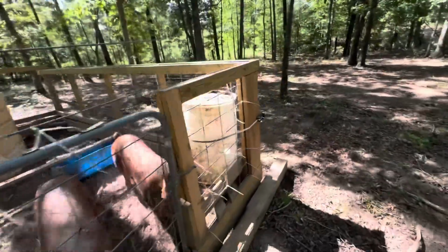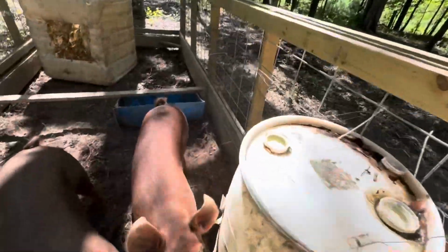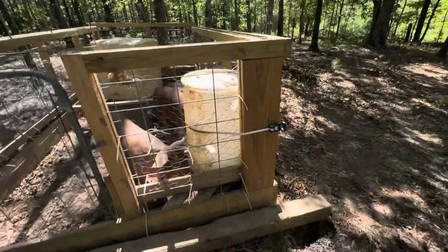I do have on this pig tractor a mobile water. See, it's got a spout on the bottom, and it is time to water again. And I will do that here in just a little bit.